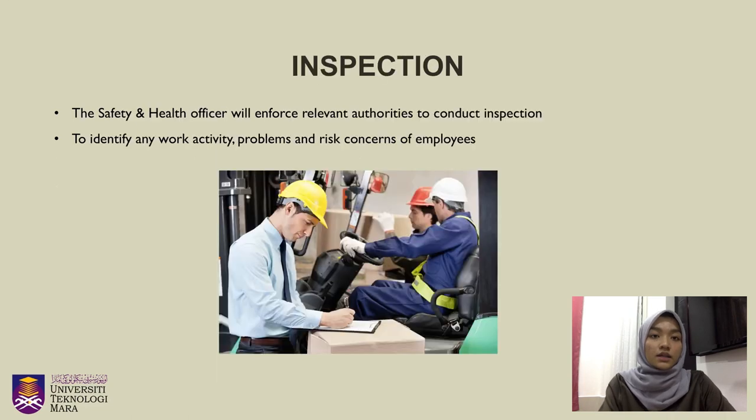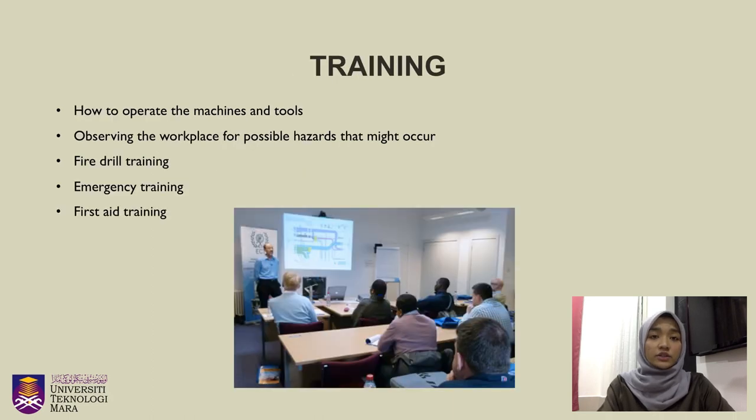For the briefing, the supervisor will lead the meeting and brief the workers on the important tasks to do that day. To ensure OSH policies are always complied with at the workplace, the respective safety and health officer will conduct regular inspection with the workers. The inspection is to identify any work activity, problems, and risk concerns that the workers may have, as well as to ensure they comply with safety and training regulations. Carrier also provides trainings, especially for new employees, such as how to operate the machines and tools, observing the workplace for possible hazards, and also fire drill training.